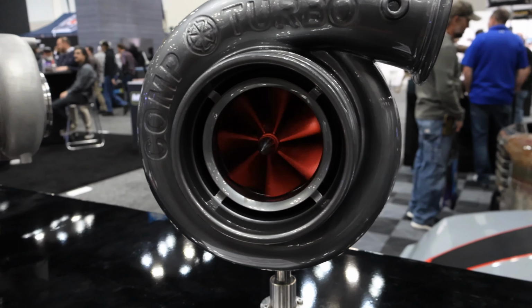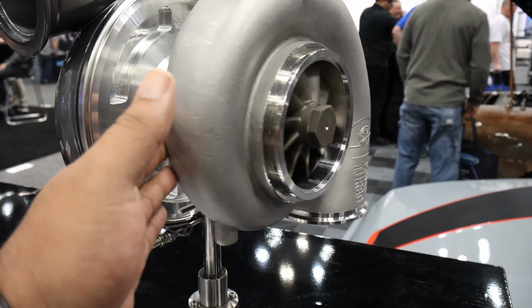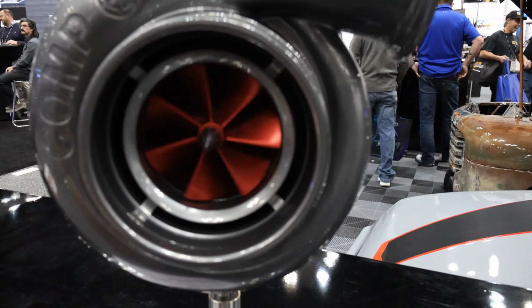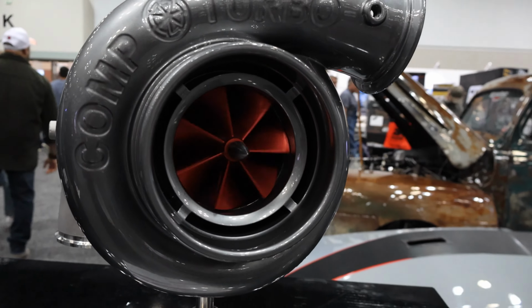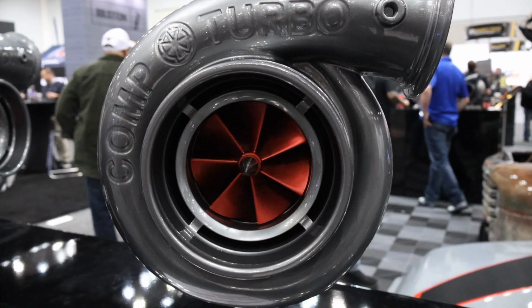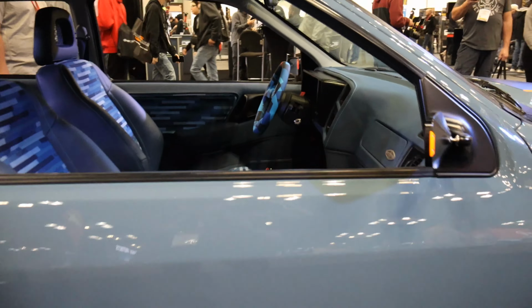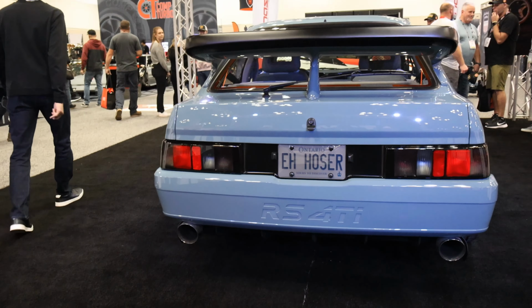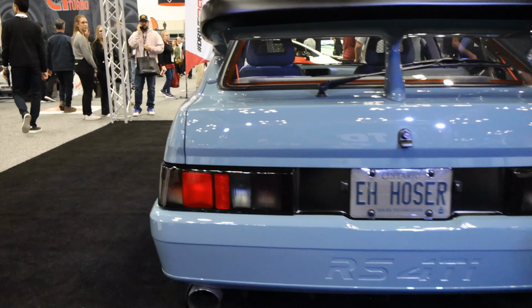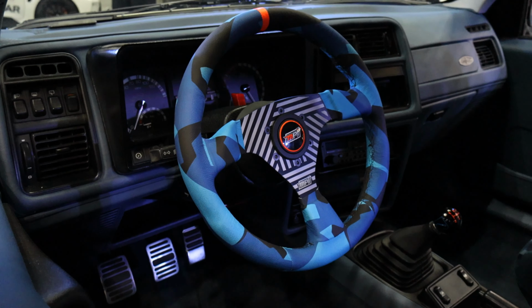Turbo. It's that ball bearing action right there. Toyota never disappoints either. They always bring some type of heat. Super clean on the inside. That's dope.